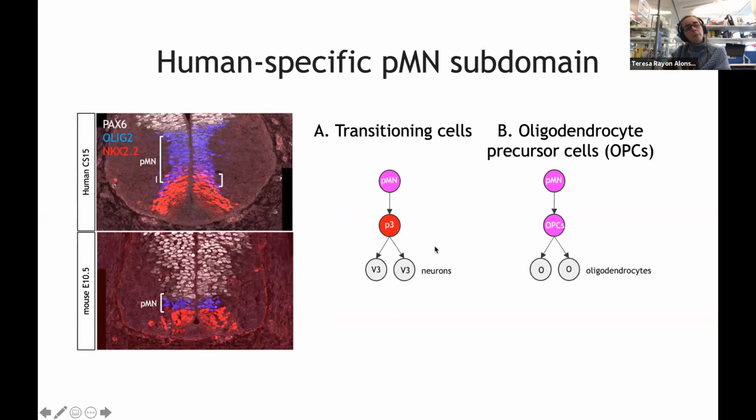But the alternative hypothesis that this co-expression raises is that the specific and combined expression of these two factors could give rise to a different cell type, called oligodendrocyte precursor cells, which give rise to oligodendrocytes. So basically this would be telling us that these cells over here, instead of giving rise to neurons, give rise to glia, which is the cell type that is alongside the neurons protecting them.